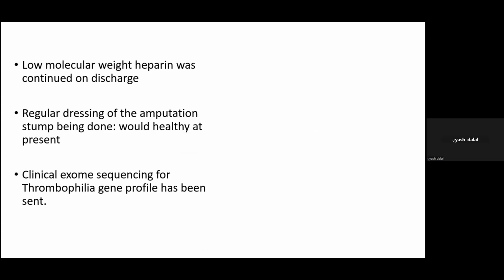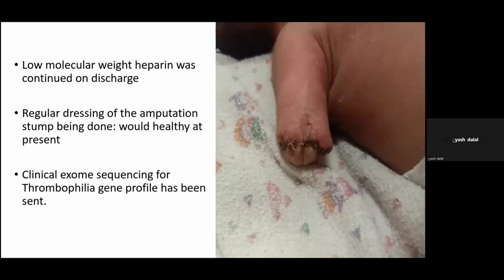Low molecular weight heparin was continued on discharge. Regular dressing of the amputation stump is being done and the wound is healthy at present. Clinical exome sequencing for thrombophilia gene profile has been sent. So this is the amputation stump at discharge. It was healthy, no discharge was present, no bleeding, and the sutures were also healthy.